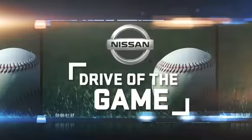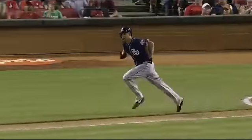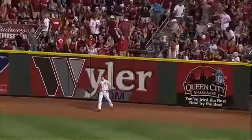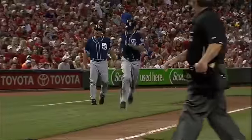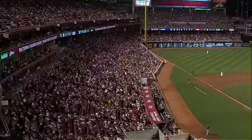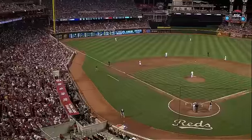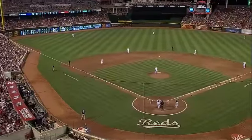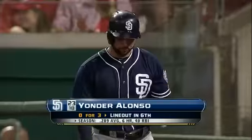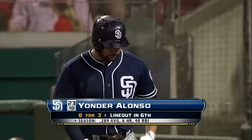How about our Nissan drive of the game? Will Venable against Manny Parra. Took that slider, hit it into the second row, maybe the first row of the seats out there in the moon deck. His 15th homer of the year, his second in this series. Extended the Padre lead from 2-1 to 3-1. Our Nissan drive of the game. Boy, we wanted to have Votto hit one out, and that would have been our Nissan drive, but we'll wait for something bigger in the bottom of the ninth.